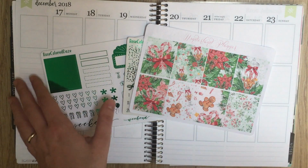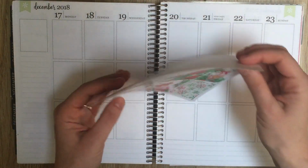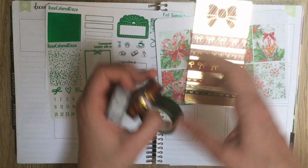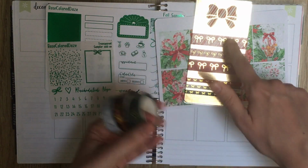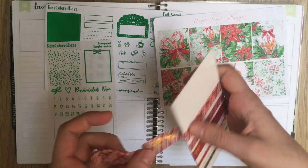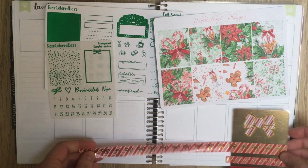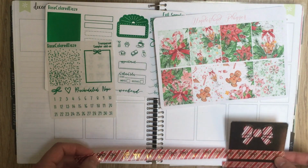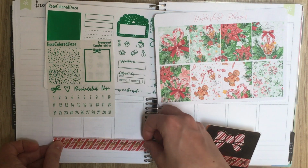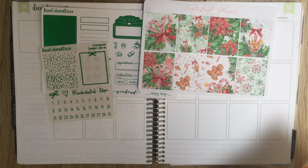First off, I could not decide which washi to do, so I wanted to hold it up against the kit. I've got some options here. I liked the idea of using this one because there's candy canes in the kit, but I don't quite have enough, which is a bummer. I had hoped this sample would be enough for 2 spreads, but it's just so close, and not quite enough. It looks like it's a centimeter too short.